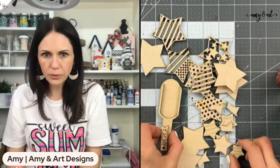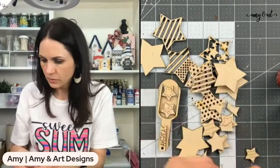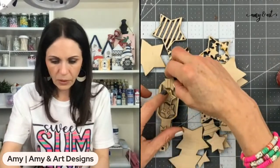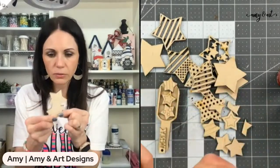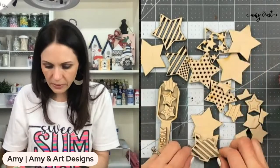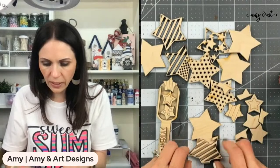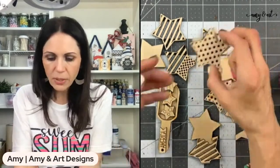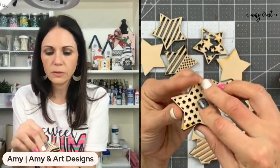Here's the scoop. And then we have three little stars, right? And then this one has a little tab to make it stand up. And then we've got the parts. You always have to line them up before you paint, right? But I love that they have the front and the back.